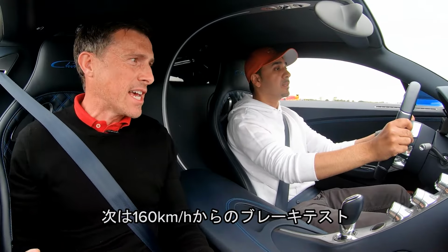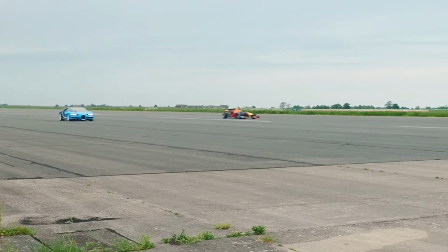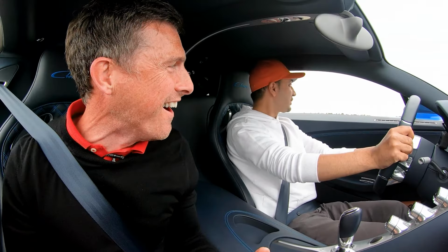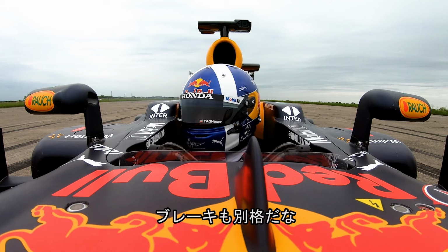Right, now we go for a brake test from about 100 miles an hour. When we reach the line, full emergency stop. No, hold! Oh! Look at that gap. Well, it looks like we can outbrake you as well.